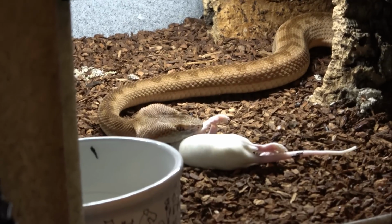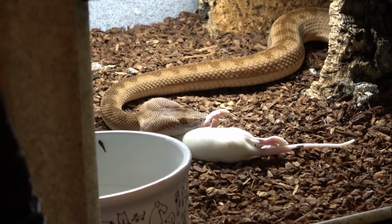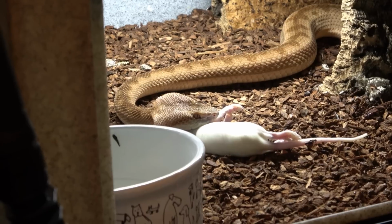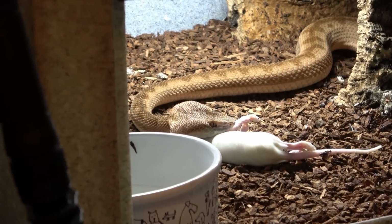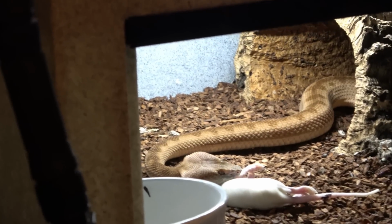They're only found in Asia, the Japanese islands, eastern China. Very, very beautiful snakes.